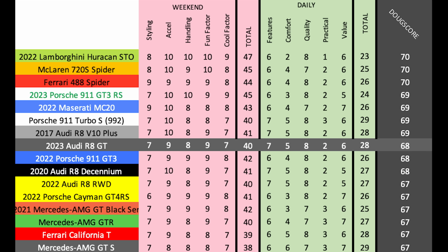And the DougScore is here, 68 out of 100, which places the R8 GT here against some similar cars, right around other R8 models. The R8 GT is very, very cool and very limited production, although its performance is similar to other R8s, so it doesn't score much higher. And the market hasn't treated the initial R8 GT incredibly well, so it's unlikely this one will shoot up in value. Still, it may someday, since it's the end of the line for a very special car and a very special powertrain. And this R8 GT will go down as the ultimate R8, at least with a gas-powered engine.